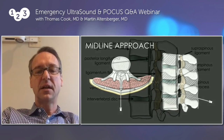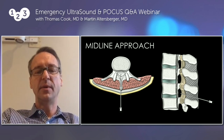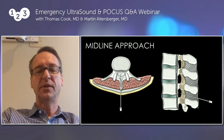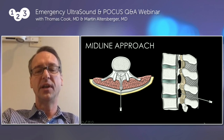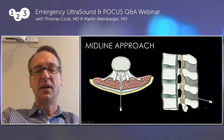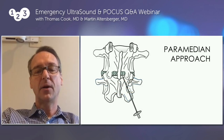So if you advance that slide, here is an image of what you're trying to do with what we most often use for this procedure, which is a midline approach. So essentially, you're going to take the needle and enter the skin parallel to the spinous processes and perpendicular to the lamina. And this is what most of us tend to do when we do this procedure. Now, there is another approach, if you advance that slide, called a paramedian approach.